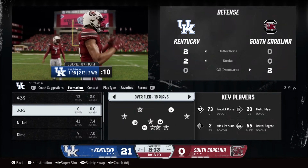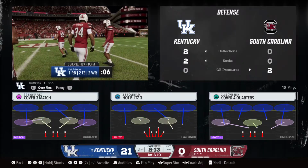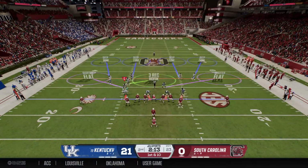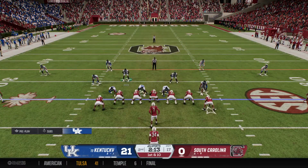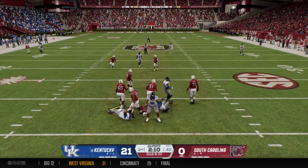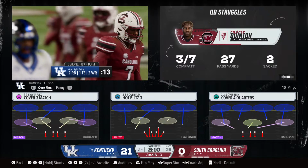And the South Carolina offense is back on the field. They've fallen into this big hole, and they are pretty desperate for answers right now. Offense working from the pistol. They'll start this drive with a pass. Hit hard as he released the ball on that first down pass, and it never had a chance.